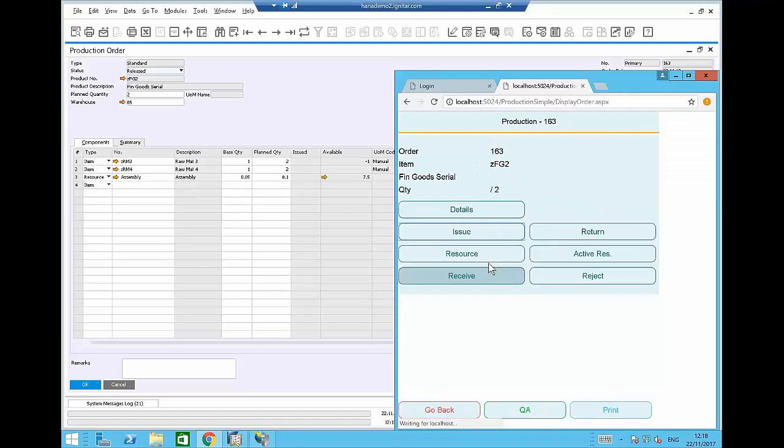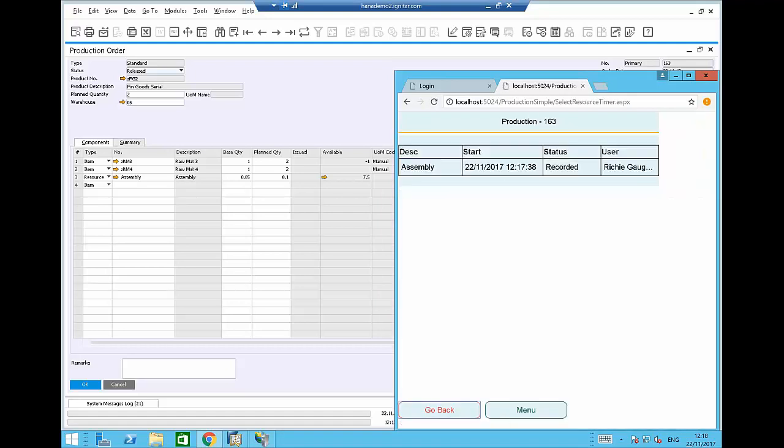Okay, and if I go back and look at my active resources, we can see that now the resource time has been recorded. So what will happen in the background is we're recording a start time, we're recording an end time, but we're also recording the continuous time that's been spent on this particular job.